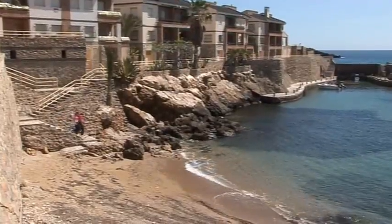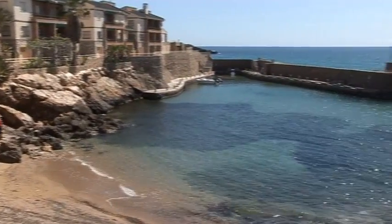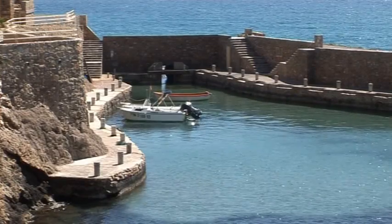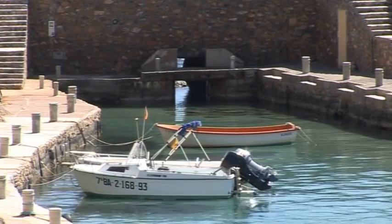Heading off from the town of Mazarron and towards the hills, we come across Isla Plana, with one of the most picturesque harbours we've ever seen, and definitely the perfect choice to stop and have lunch.